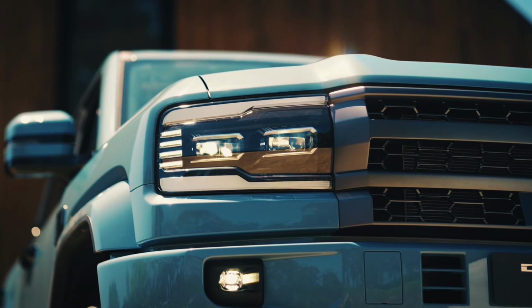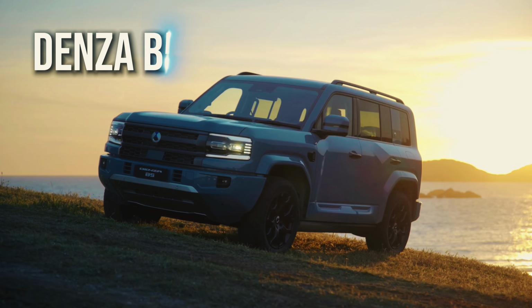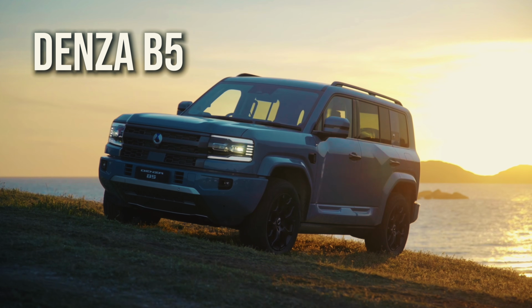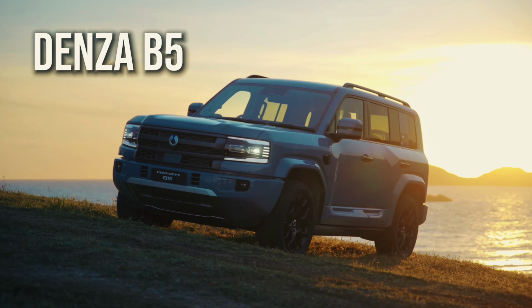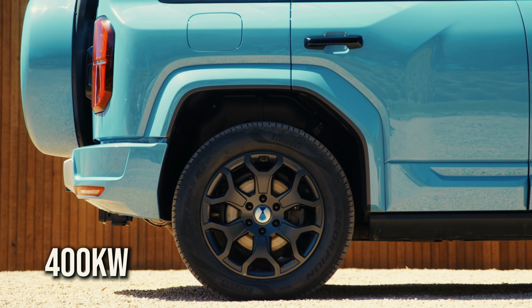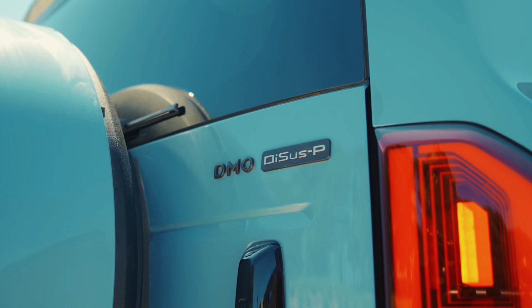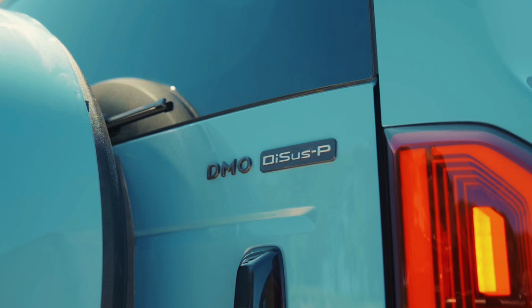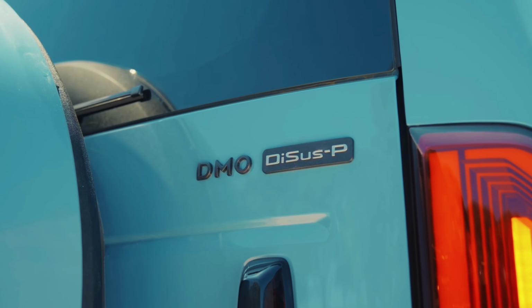This might be the most serious Chinese four-wheel drive Australia has seen yet. It's called the Denza B5. Denza is BYD's luxury brand, so think Toyota and Lexus, except almost nobody in this country has heard of it yet. It's a plug-in hybrid, it makes 400 kilowatts, it'll do 0 to 100 in 4.8 seconds, it's got low range and locking diffs, and it costs about the same as a mid-spec Prado. So is this the one that finally makes people rethink the diesel four-wheel drive?